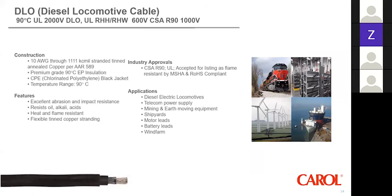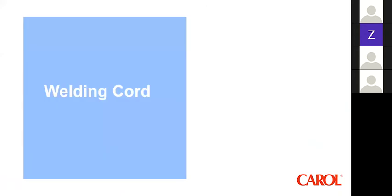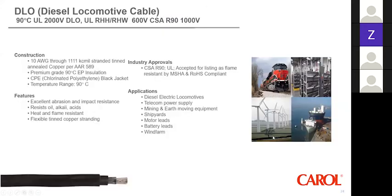Our Dlo cable was specifically made initially for the diesel locomotive industry, but specific industries found that the properties this cable has, with the high flexibility, the tin stranding to avoid corrosion and high impact resistance, mean it can also be used and perform in the mining industry, shipyards, and also wind farms. Specific to wind farms, it's actually used more so for the battery applications. So it helps retain the actual power that the wind is generating.